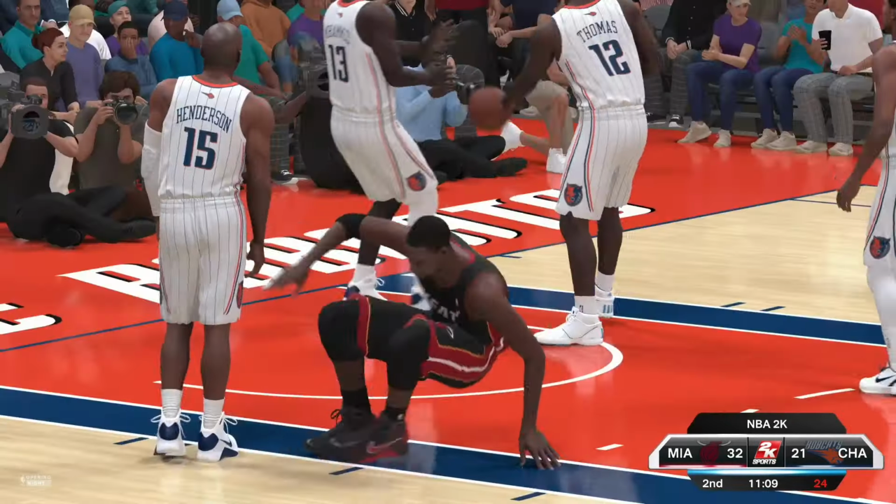The Heat shooting their 5th and 6th free throws of the game. Arroyo at the line for 2. 2 shots. And that one falls for Arroyo. Gerald Henderson, he's checked in for Charlotte.